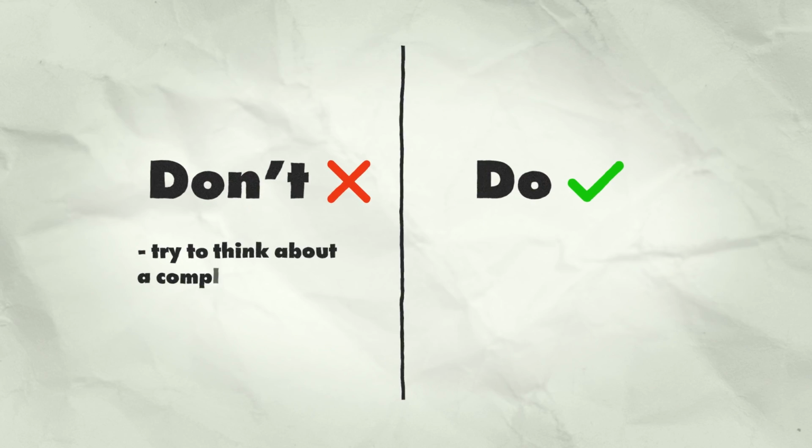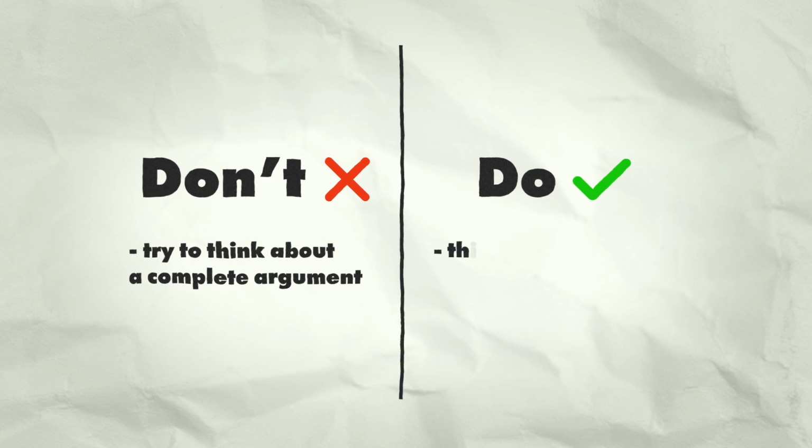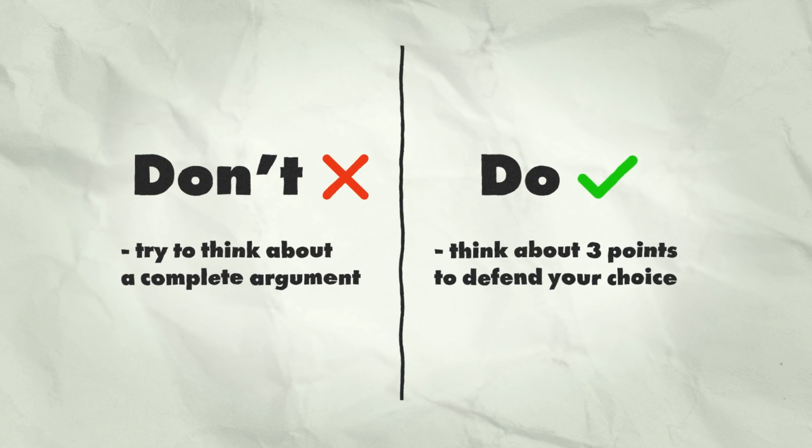So again, just to remind you, instead of trying to think of a complete argument in the first 30 seconds, just think about 3 points why your choice is the choice. Is it yes or no? 3 points why? Or is it this or that? 3 points why? If you're able to think about the 3 points, you're able to speak very quickly within the next 90 seconds.